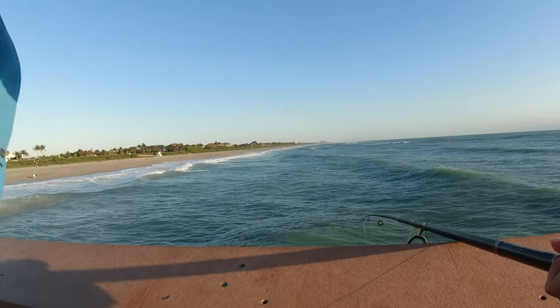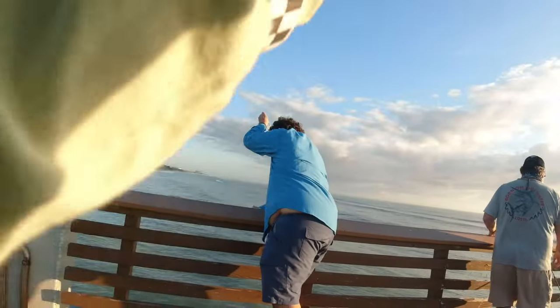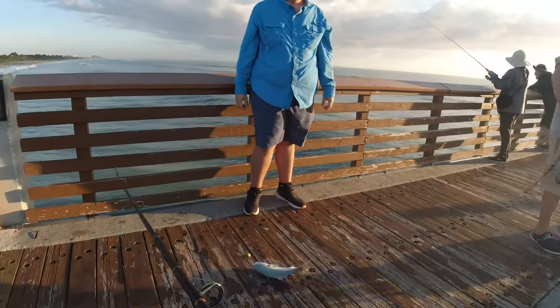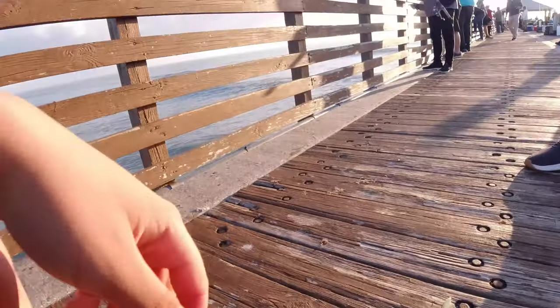Grab the line, grab the line, grab the line. Pull. Get him up. Oh, let's go. There we go. Nice little pump in there. There you go, on the fish bites and shrimp.